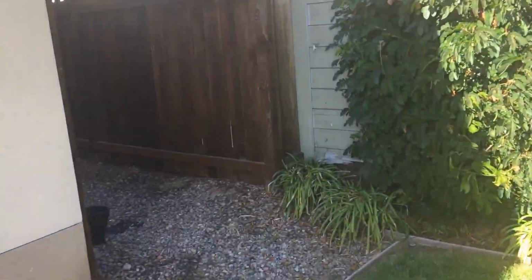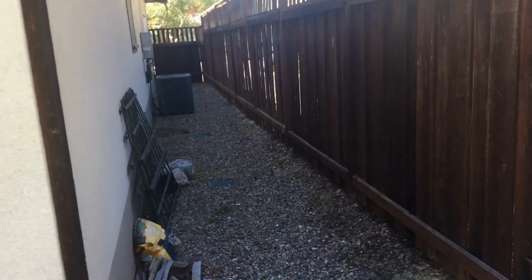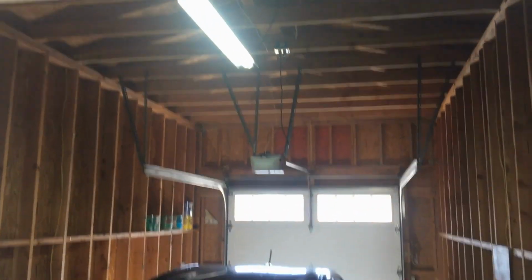And around the corner, some storage space here, north side of the house. And we'll peek into the one car detached garage where we have the Good Life vehicle parked. Nice oversized one car garage.